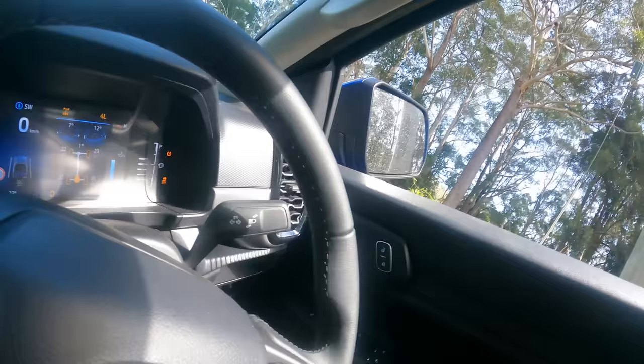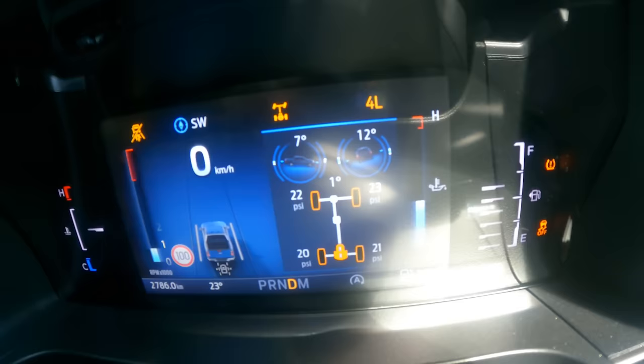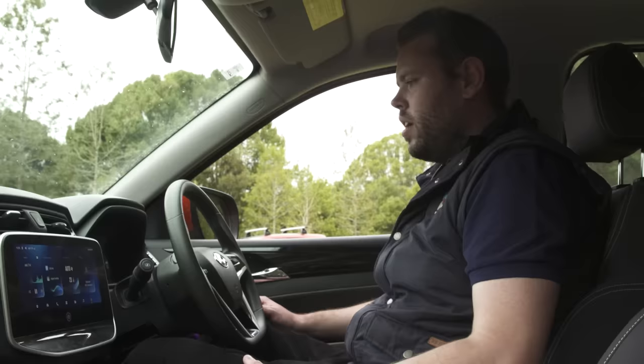I'm in the Ford Ranger, and some of the tech this new V6 Ranger's got is really, really cool. Check out what the screen shows you. It gives you full information on everything about the car. Elevation you're on, how much the car's tilting, your tire pressures within the vehicle as well. They're pretty cool stuff. In terms of instrumentation and gadgets, the LDV is actually quite good.